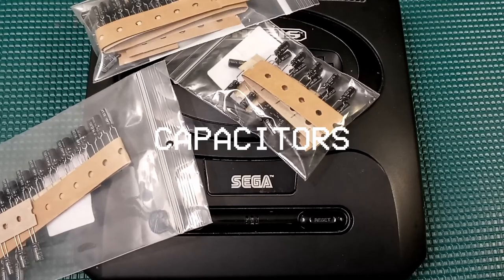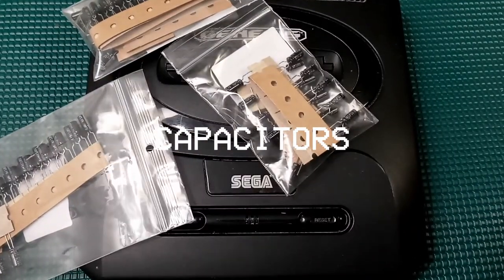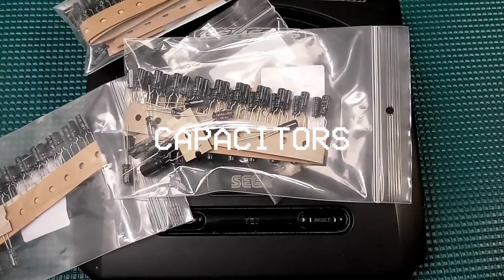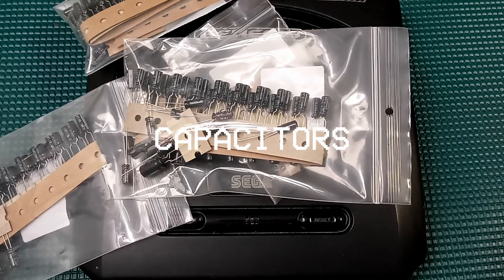Internally, caps are similar to rechargeable batteries, and, like batteries, they have a limited service life. As they get old and dry out inside your Genesis, sound quality will decrease and the video signal will get fuzzy and dark. When they go bad, they can cease to function, leak out onto the board they're mounted to, or worse, explode.